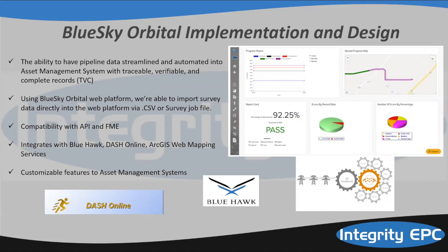The other cool advantage here is this also will integrate with our Bluehawk application. We can import other software and other validation tools like Dash Online, for those familiar with Blue Sky products. And for those familiar with other GIS software like ArcGIS, we can integrate a lot of web mapping services too as well. There we go. That's some of our web portal design.